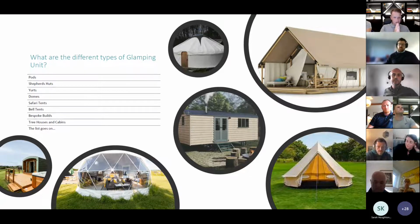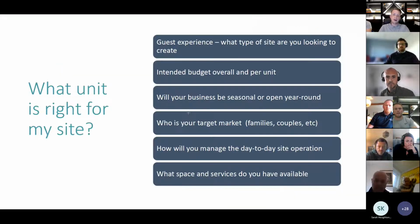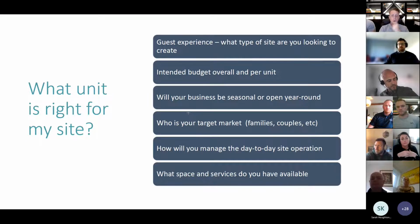And I think we have, Sam can correct me if I'm wrong later, at least 1 or 2 of each of those on Glamcompare. And as I say, Sam is going to speak about that later on. So what glamping unit is right for your site? Jack, by the way, I'll take a couple of questions after this, so we'll pick out some good ones.